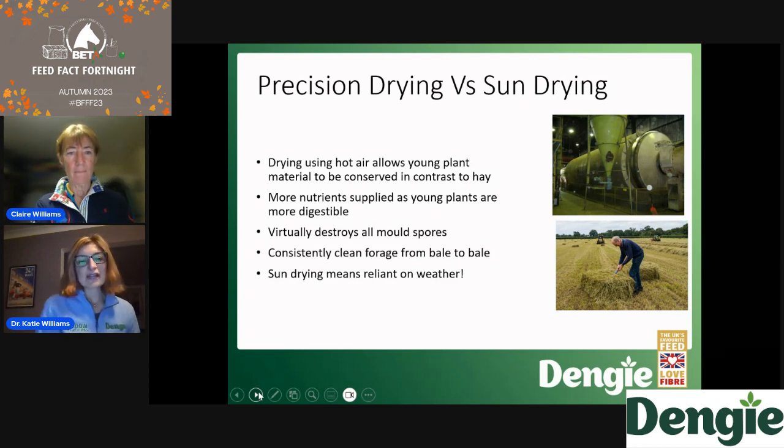But all forages will have a mold count to some degree. And it's why, if you've got hay and a horse with respiratory issues, you tend to soak or steam it to clean it up. With this sort of precision, or using artificial drying, you get levels very, very low.